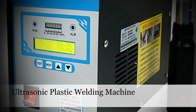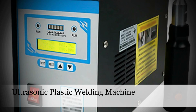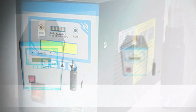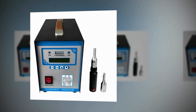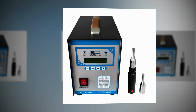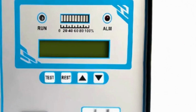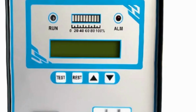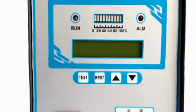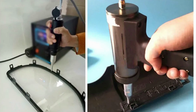Number 2. Ultrasonic Plastic Welding Machine. The Ultrasonic Plastic Welding Machine by RBAY is a powerful and versatile tool for precision plastic welding. Operating at 700 W, it effortlessly handles materials like ABS, PP, PE, PC, UC, PMMA, PS, PPS, PBT, and PETG. With compatibility for both AC 110V and 220V, this welding equipment ensures flexibility in various settings.